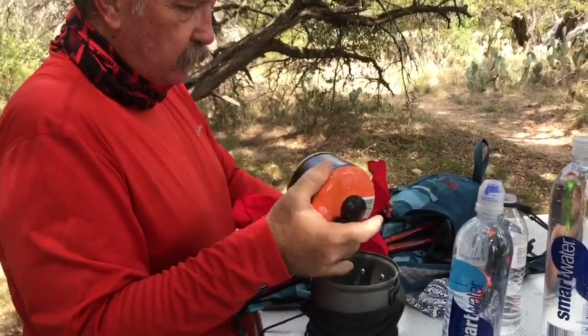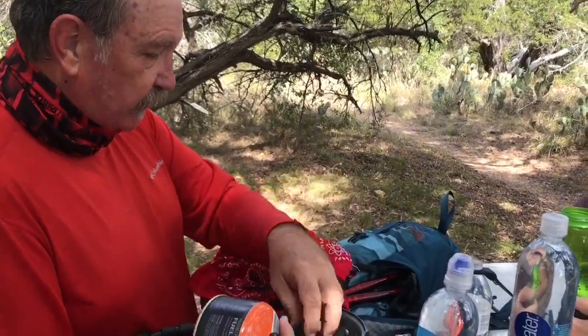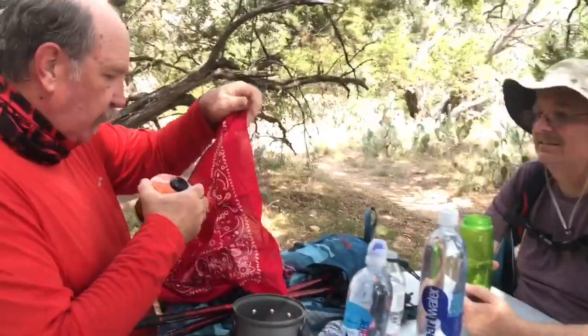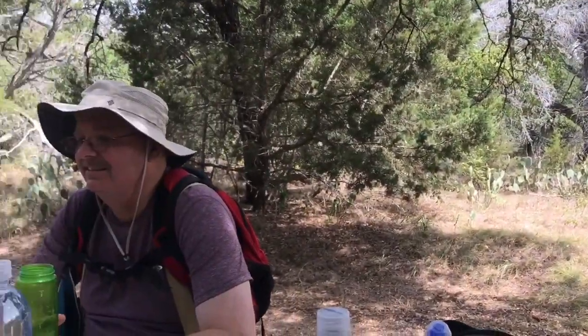And I took the little setup for the liquid alcohol or solid fuel. It's got a little stand and stuff. This fits right down in there, and I don't want it to rattle around. And I keep this little sack, most people get rid of it, but it keeps it together for me. This weighs 1 pound with the lighter.